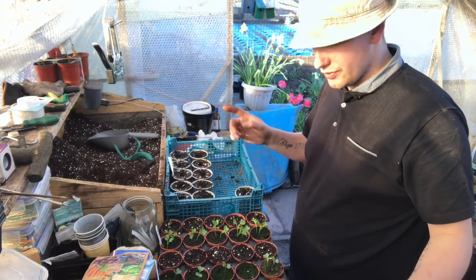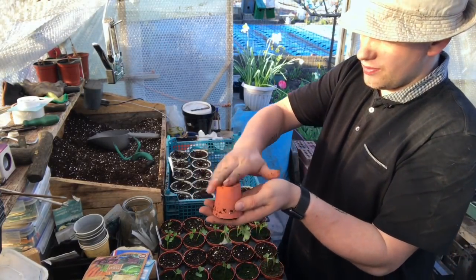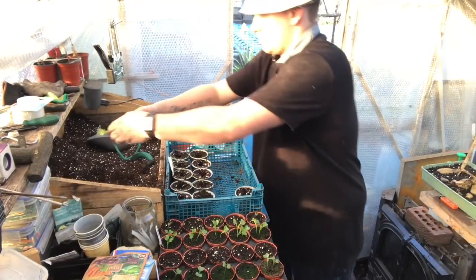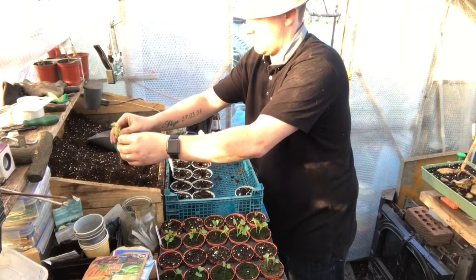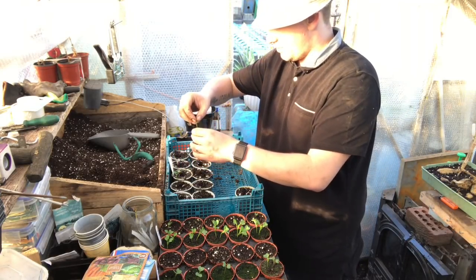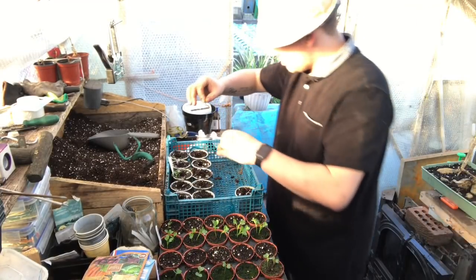So what I'm going to do is tip this upside down. I can see the roots in the bottom of this little cup here. Get that out. You can see the root system on the bottom there, starting to come around the side. So I'm just going to break them away. There we go. Breaking my own rule here. So, first leaves. As you can see, a nice little root system on there. Pleased with them.